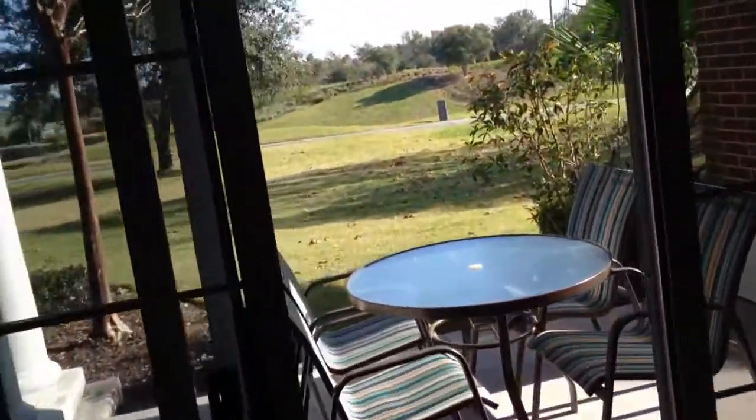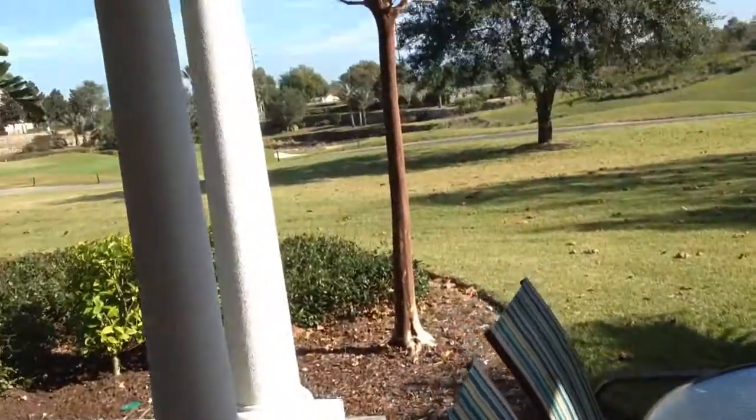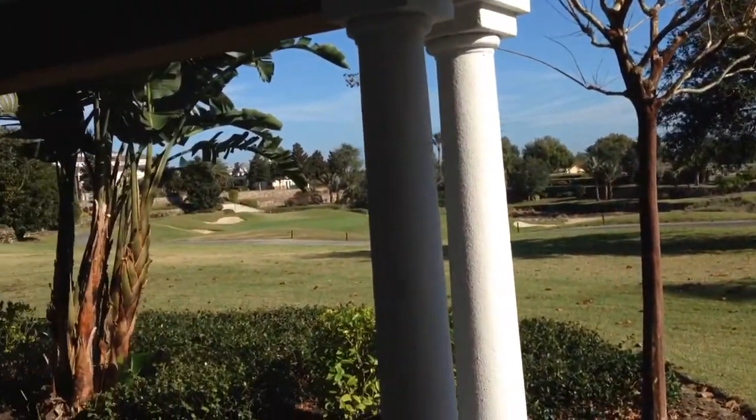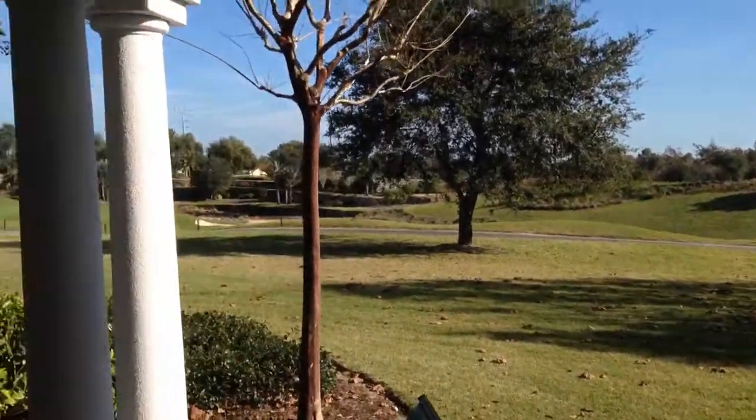The screen door to the sliding glass door has also been fixed, and you can see it rolls smoothly. Gorgeous December morning here in Florida. High today is going to be about 85 degrees Fahrenheit.